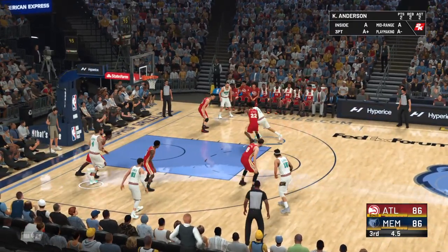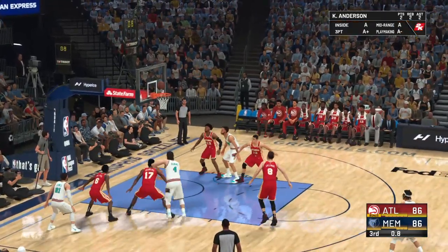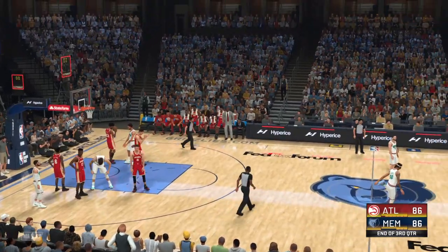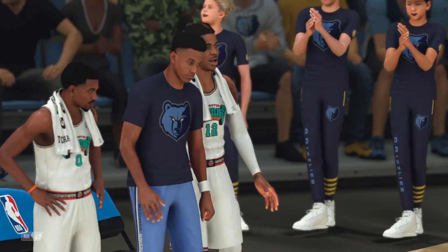Outside, Anderson. Two on the clock. No good there, off the double clutch. It's a tie game in Memphis. And coming up as soon as we return from break, the fourth quarter gets underway.